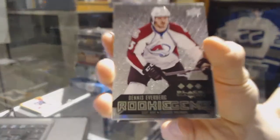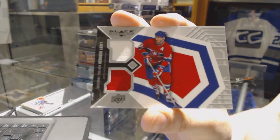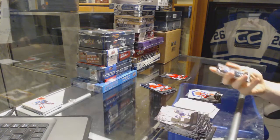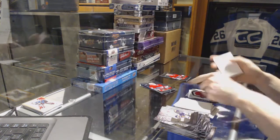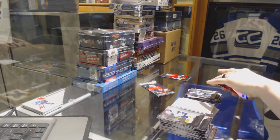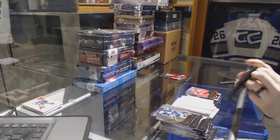Triple diamond rookie for the Colorado Avalanche, Dennis Everberg. And a dual jersey for the Montreal Canadiens, Larry Robinson. Quad diamond for the Pittsburgh Penguins, Mario Lemieux. Quad diamond rookie ruby, number 2 of 150, for the Carolina Hurricanes, Victor Rask. Quad rookie ruby for the Hurricanes, Victor Rask.